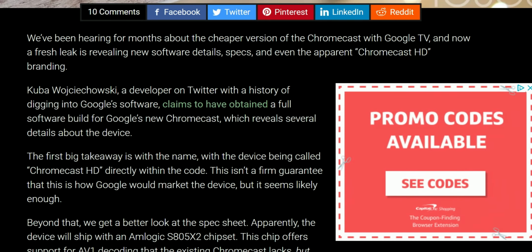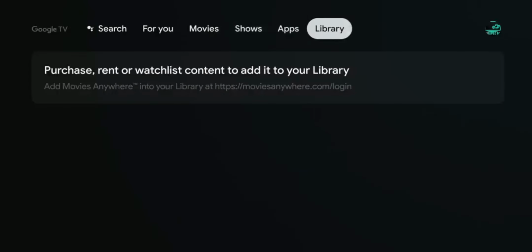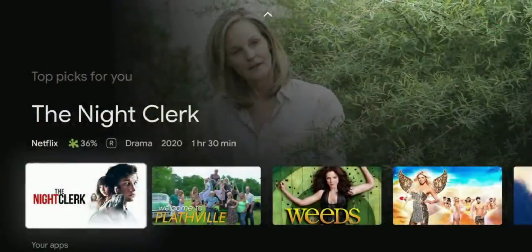So we've been hearing for months about the cheaper version of the Chromecast with Google TV, and now a fresh leak is revealing the new software details, specifications, and even apparent Chromecast HD branding. Pretty good sources are saying that the name of this one is going to be Chromecast HD, thus downgrading the video output from 4K on the first Chromecast with Google TV to 1080p on the new Chromecast HD.